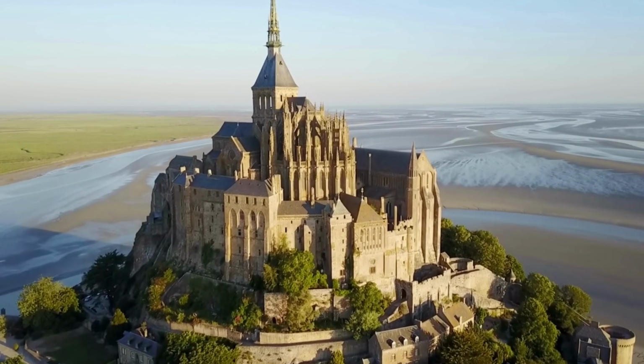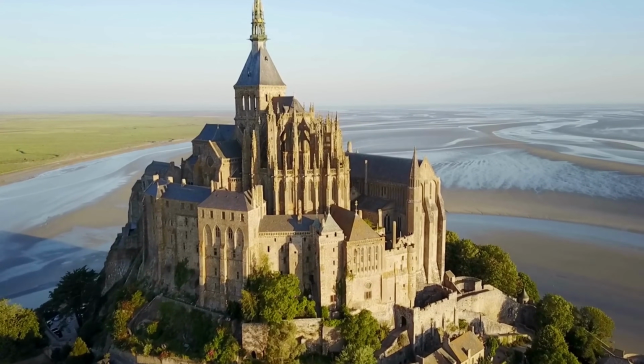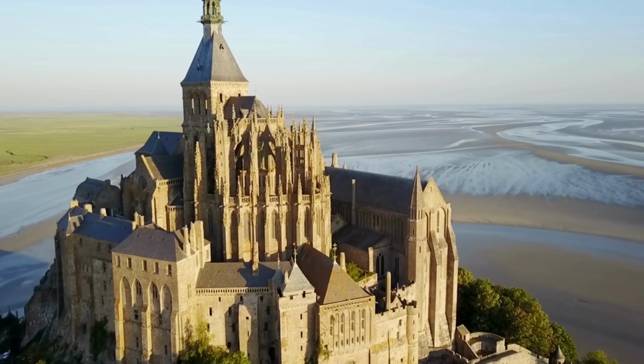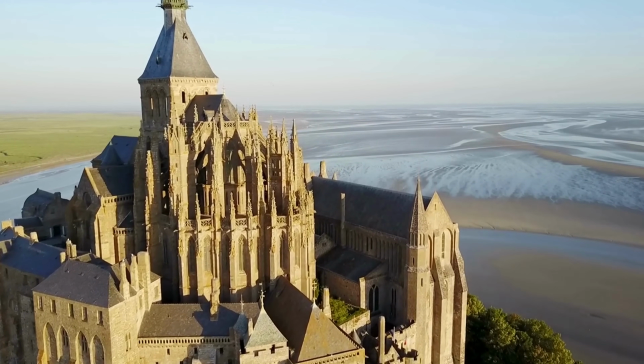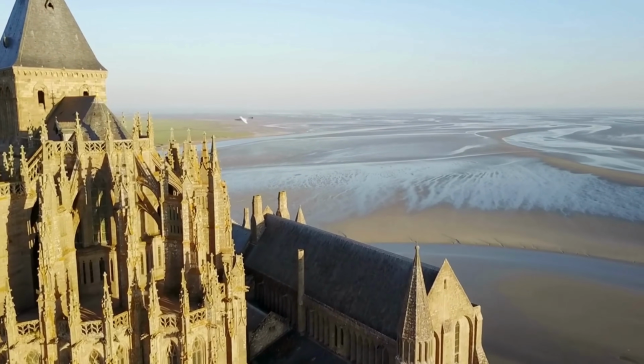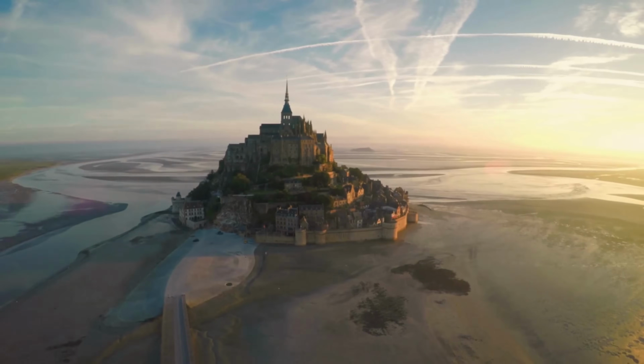From the top you can see the surrounding countryside and the sea, which is really amazing. The island itself is quite small and can be explored on foot. There are narrow streets and charming houses that add to its unique charm. It's a great place to take a relaxing walk and soak in the atmosphere.